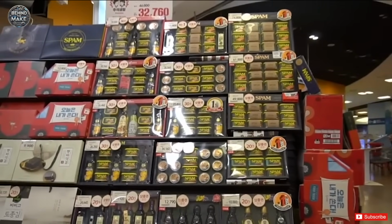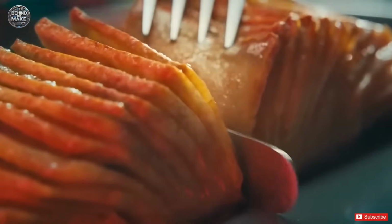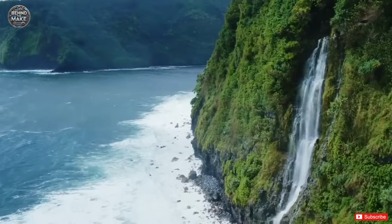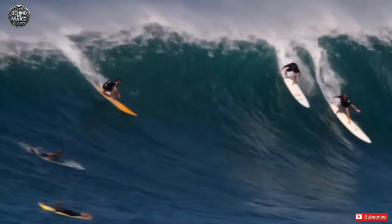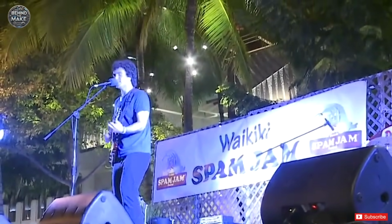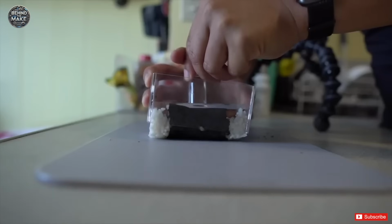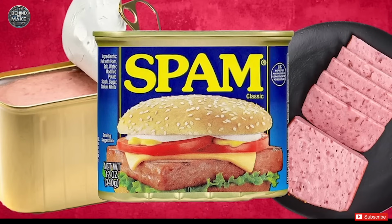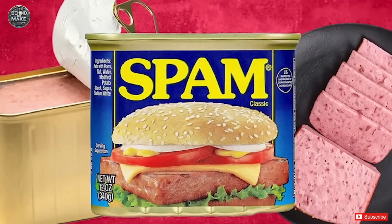The popularity of Spam in South Korea began during the Korean War when American soldiers introduced it, and it remains a highly valued food item to this day. In Hawaii alone, about 7 million cans are consumed annually, and Spam musubi, a popular snack made with rice, seaweed and Spam, has become a local favorite. Each year, the Waikiki Spam Jam Festival celebrates Spam's important place in Hawaiian cuisine and culture.